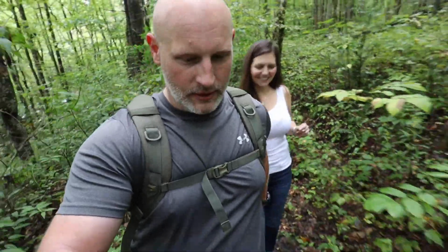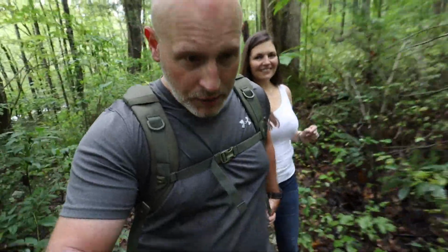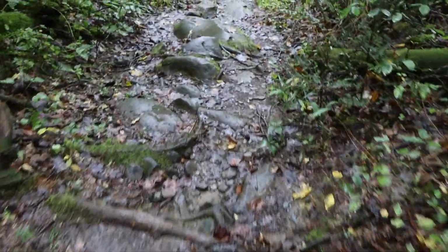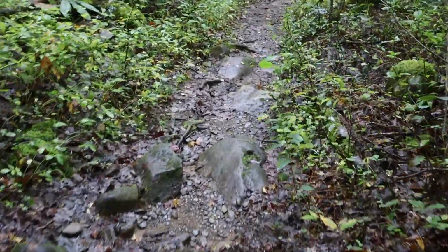It's a very cool little trail. It's not technically challenging so much. It's a little slippery and muddy in places, and there's definitely rocks and roots to avoid. But, you know, older kids, perfect.